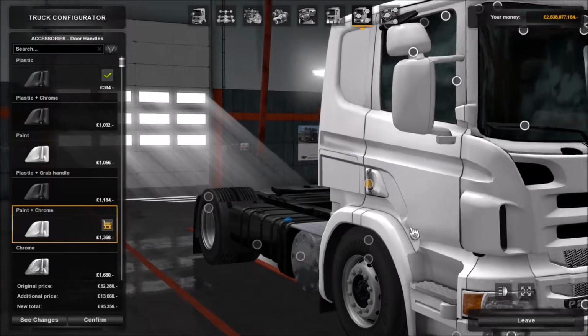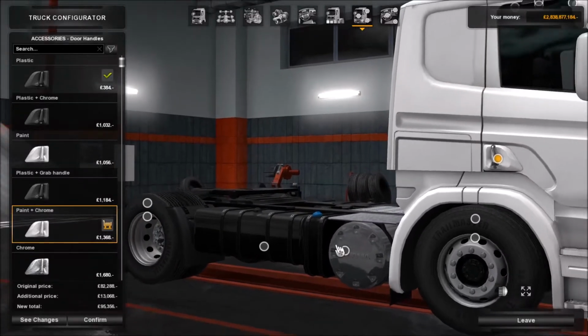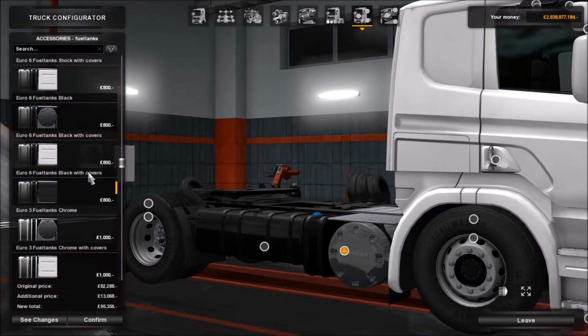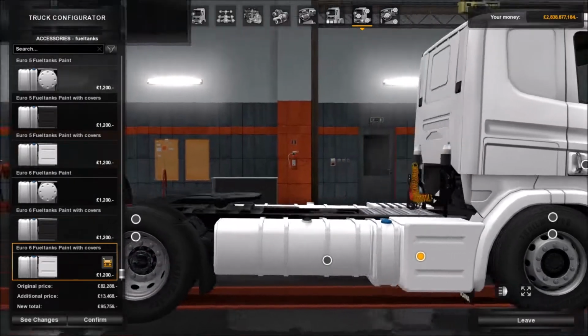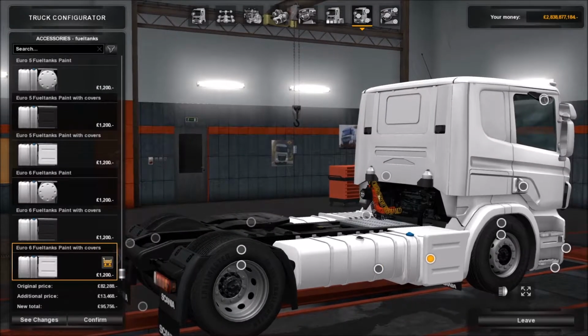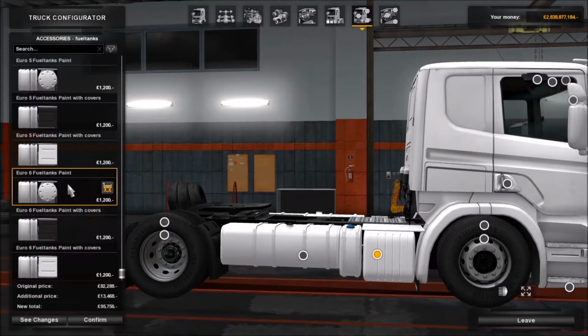Like that. You can even have it so the outside of it is paint and then the inside chrome. Cool little details like that. Now these are all the different tanks that you can choose. I mean, you could be here absolutely all day. Just look at that. All white theme. You can have some of them chrome if you wish.